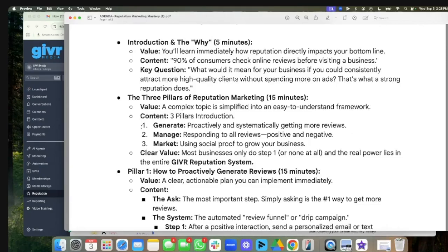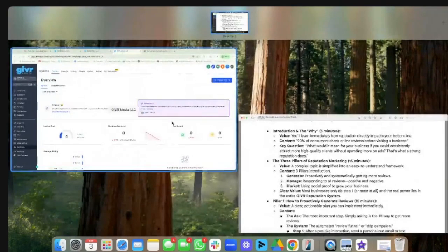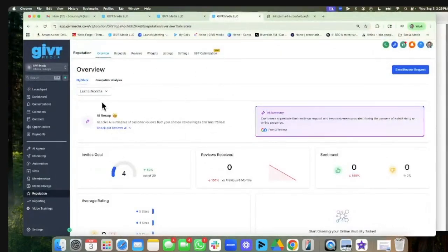The pillars that we're going to talk about today are, how do we proactively and systematically generate more reviews? We're also going to get into how to manage the reviews and then how to market those. First thing I want to show you is how the GIVR platform is going to do this in the reputation section of the platform.